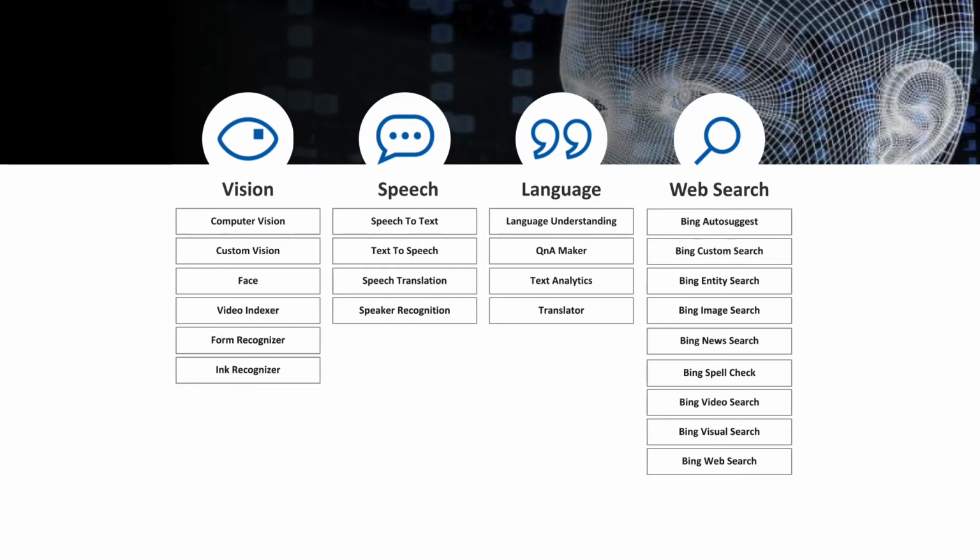You can use the web search tool to integrate advanced search capabilities in your apps to find anything on the web. It's powered by the Bing search tool behind the scenes and can be used not just for textual searches but also for video and image content.